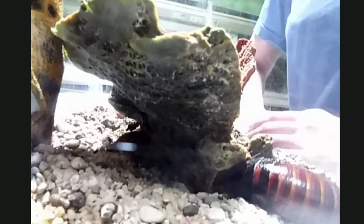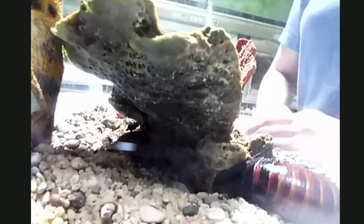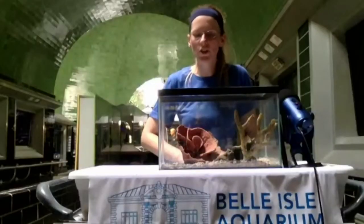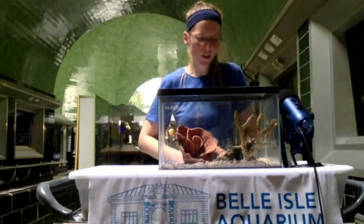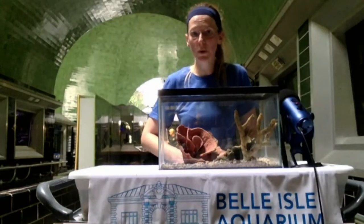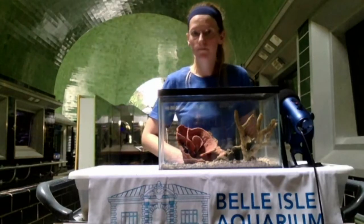And what do they eat? So in nature, they are decomposers. They eat basically stuff that falls to the ground, like fruits and vegetables and all kinds of things. I feed them that. They like fish flake food. They also love popcorn. That's their favorite.